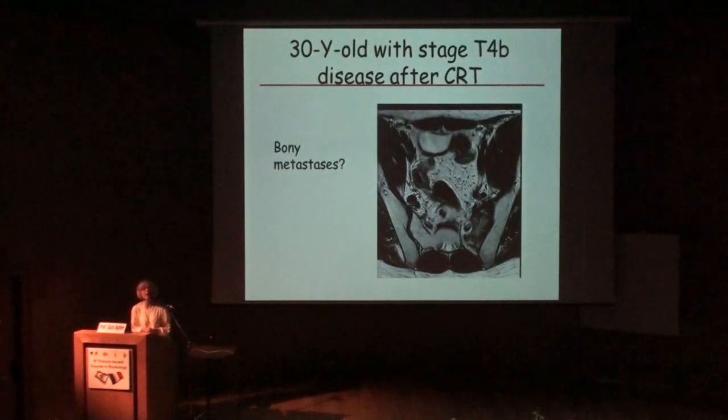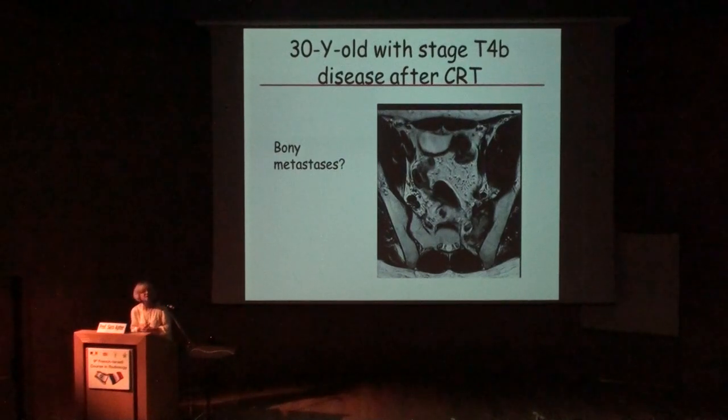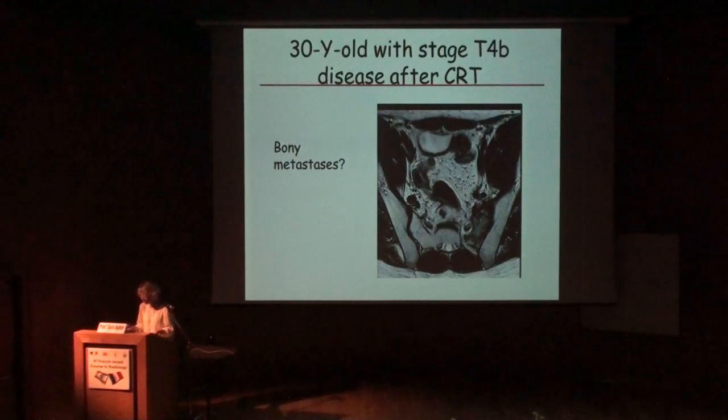So here is our 30-year-old, remember, who had the T4 tumor infiltrating the seminal vesicle, and he got chemoradiotherapy, and he comes back, and this is his MRI, T2. What is wrong here? The left side of the sacrum. What is there? A low intensity, all that bone. So what does it have? Metastasis? Yes, no, what other possibilities? No, you didn't have it before, it's new. Fracture. Good, you see it?